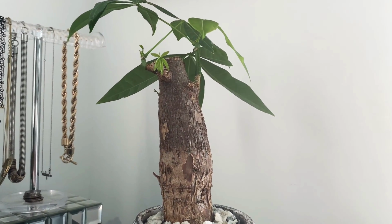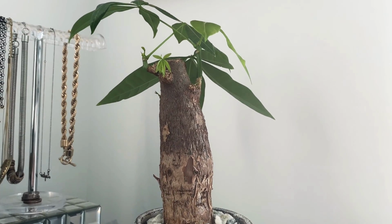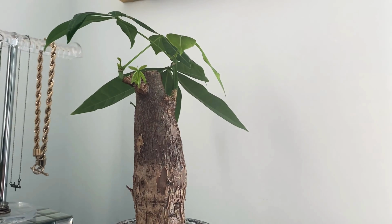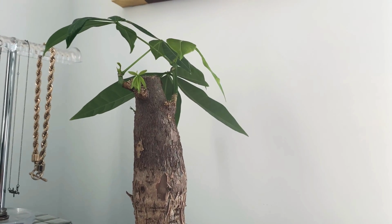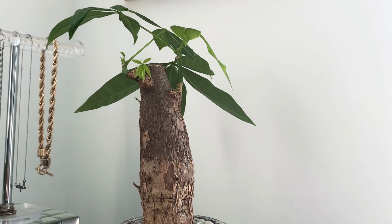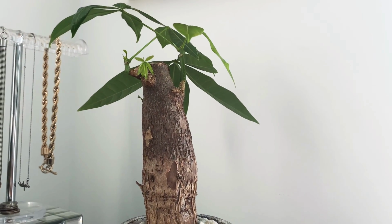When I brought it home, I did take out all of the soil. I added some fresh soil. I added a combination of regular potting mix with some perlite, and I think I added just a little bit of cactus soil. I just added it in there to see what happens.